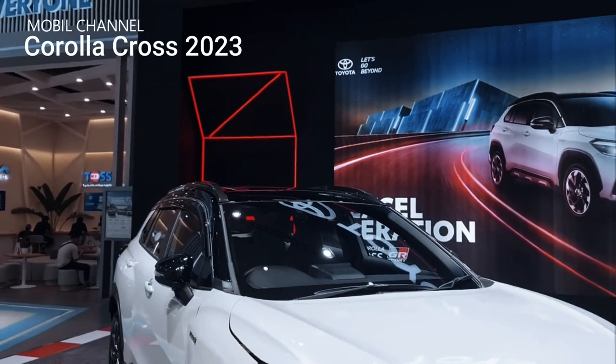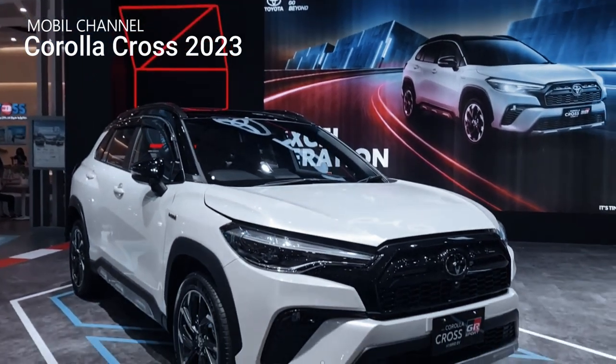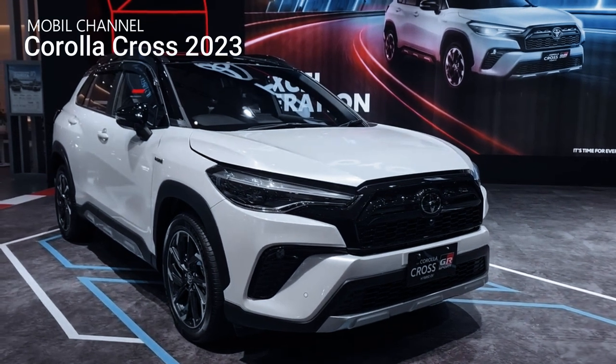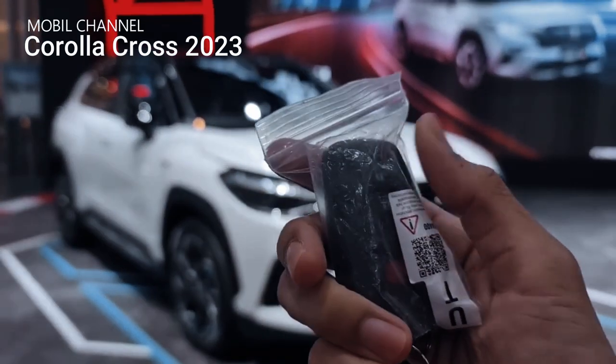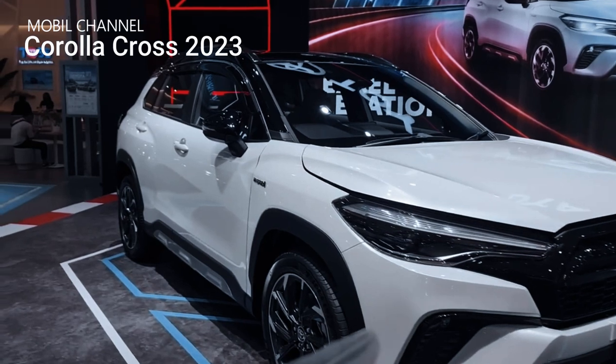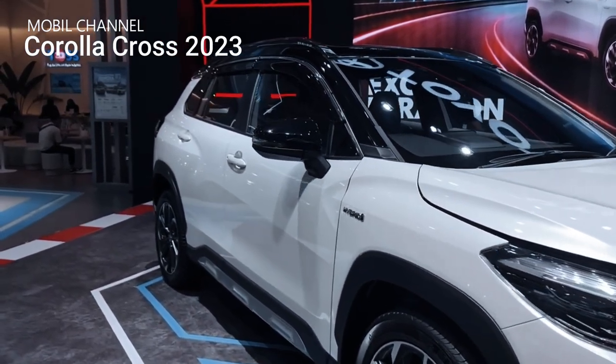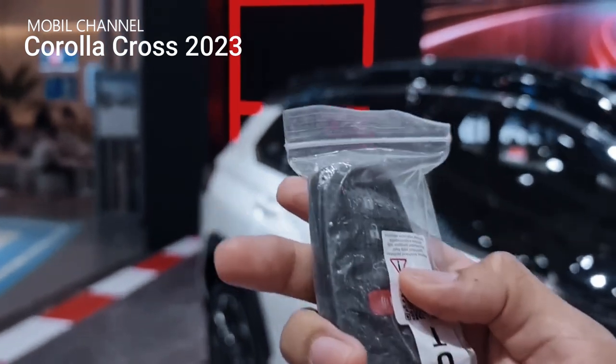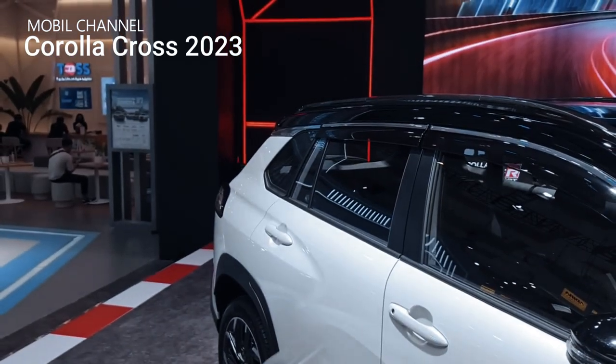Toyota all-new Corolla Cross. The Toyota Corolla Cross 2023 is an SUV-type car that has a dashing and masculine appearance. Besides its appearance, the Toyota Corolla Cross also emphasizes its functionality through the advanced features attached to it. You can also choose the right color according to your personality.